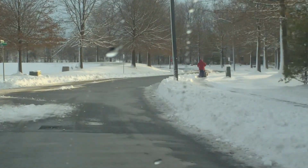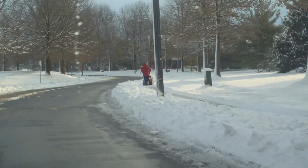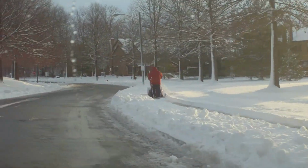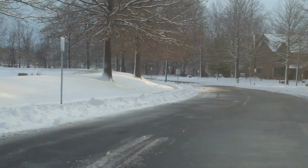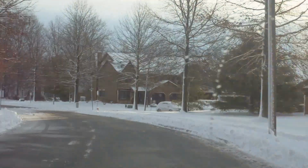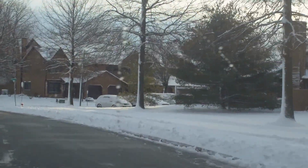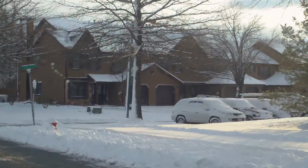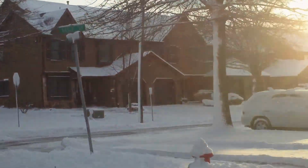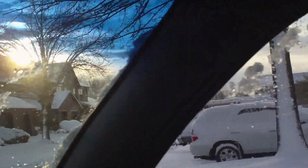So this is more coverage of that storm. They're doing a great job plowing. This is Manor Boulevard. It looked like it's already clear. Our road was, Danielle Court was like this. Kind of.